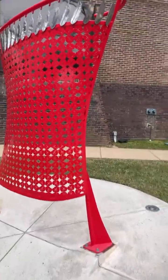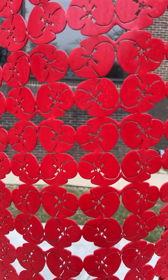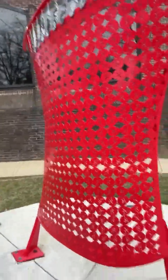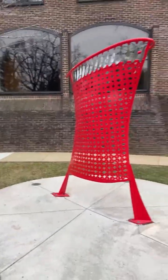So if you can see on this piece of art, these are poppies. You know, the remembrance flower. Feathers at the top. I'm gonna be super careful walking backward here, lest I fall down.